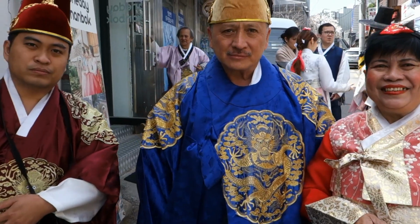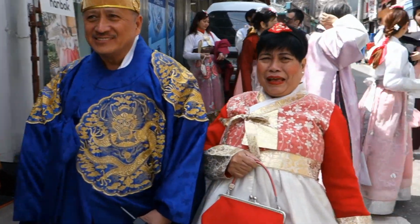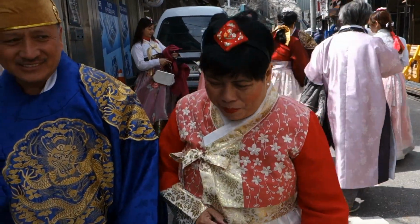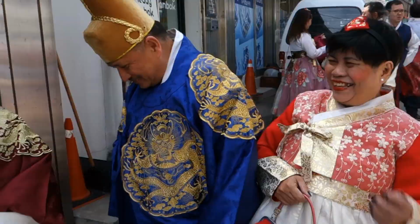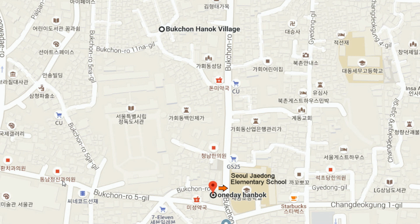From the one-day handbook, Seoul's palaces are just a walking distance away. But before going to the palaces, first we walk and visit the Gyeongbokgung Hanok village. First we walk towards the school. Then we go left, skip, left, and follow the street until we reach the Gyeongbokgung Hanok village.